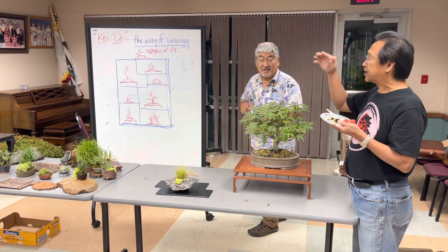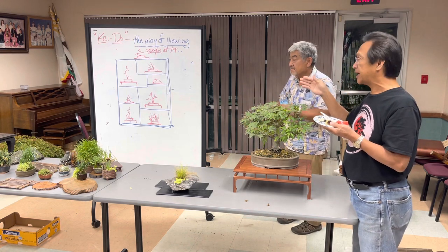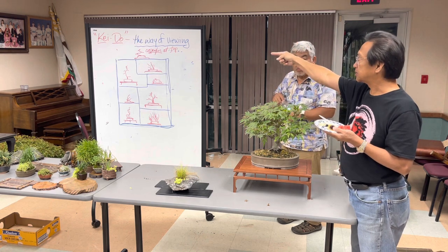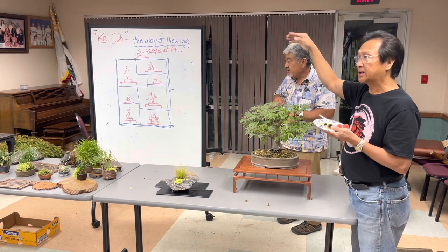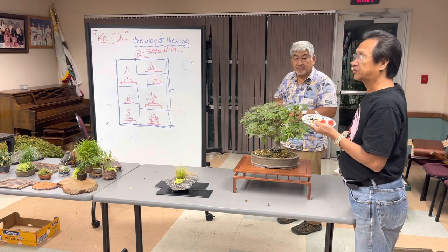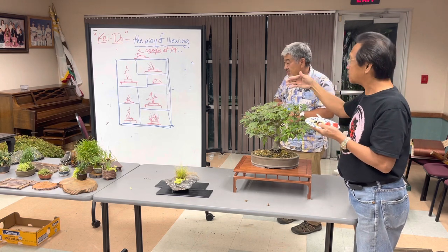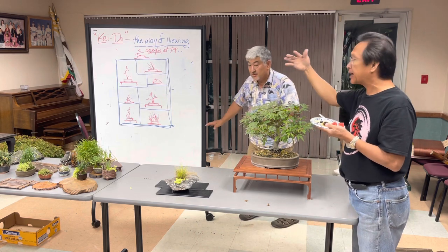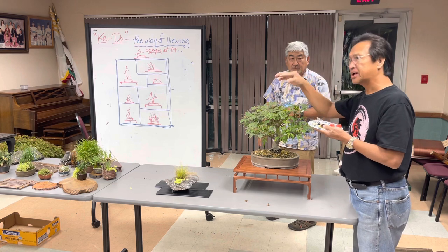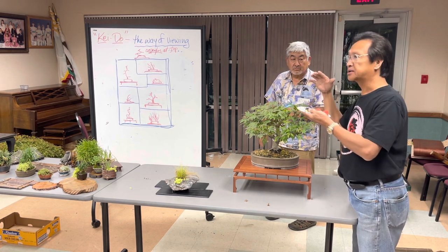And then on top of that also, the accent plant that you're going to put on the side has to be talking to the tree from the top. If the tree is leaning this way, that means your accent should be here. Okay. So if you don't have that, then when you show a Shohin rack, there's more points they take out of you because sometimes everything has to talk to each other.